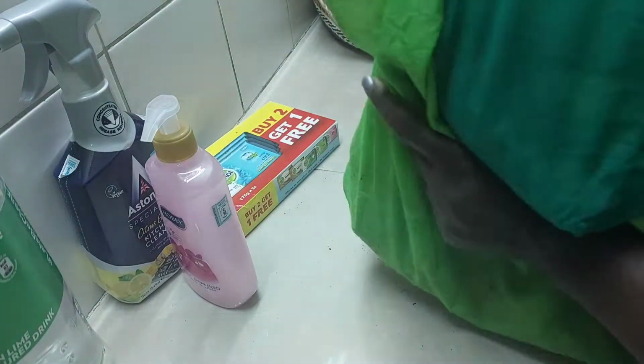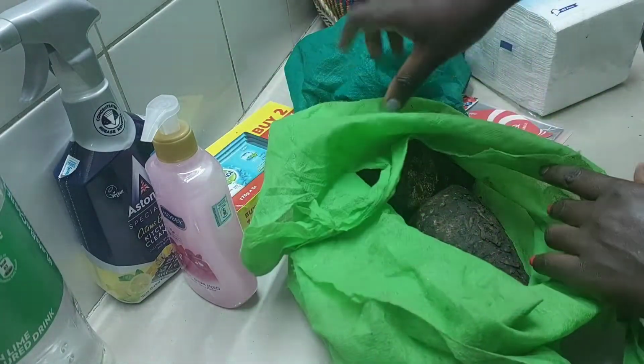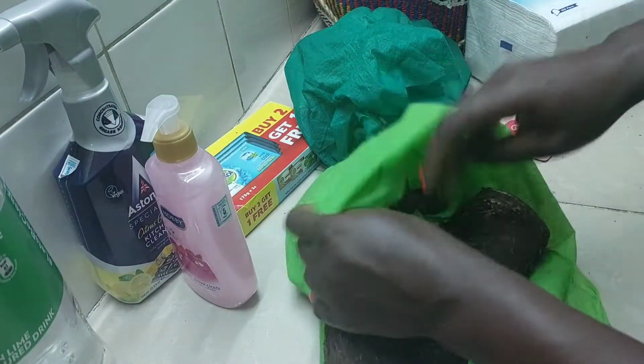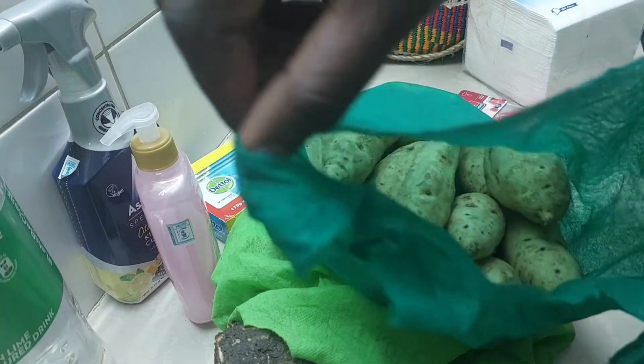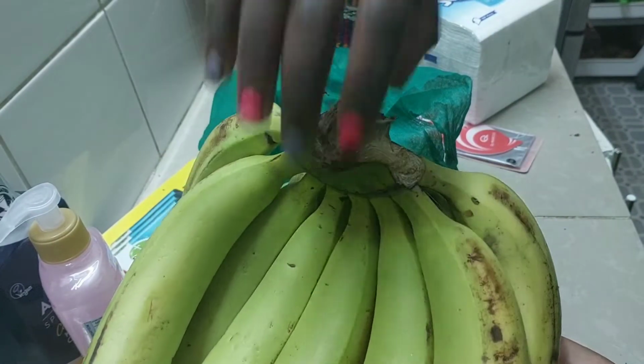Then we have some ndomas, arrowroots. We got this for, there are 5 pieces of this size for 200, and the sweet potatoes for 200. Yeah. And then we got some bananas. This, in 2 days they will be ripe.